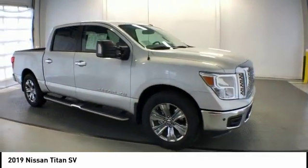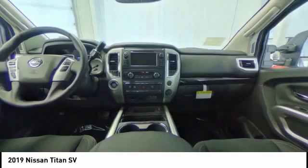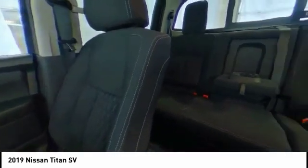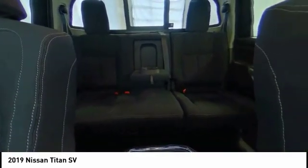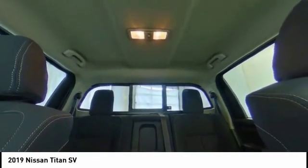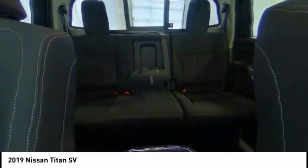Here are some of this vehicle's great options: traction control, Bluetooth, air conditioning, dual airbags, leather-wrapped steering wheel, power steering, four-wheel disc brakes, center armrest, universal garage door opener, security system.